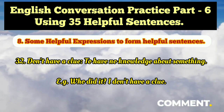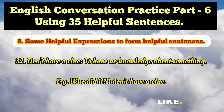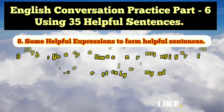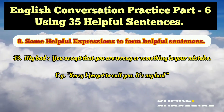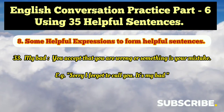As you see the sentence, who did it? I don't have a clue. That means I don't have any knowledge or information about it. Hope you remember. Number 33 is on your screen, which is extremely useful. Remember this expression, my bad. It is used very effectively. It means you accept that you are wrong, or something is your mistake.